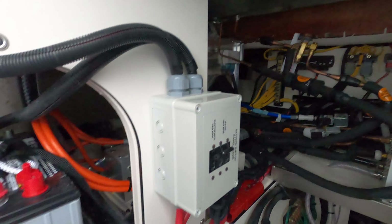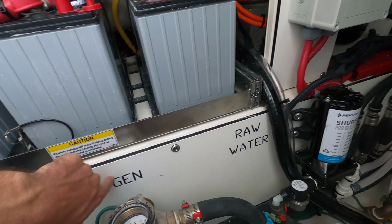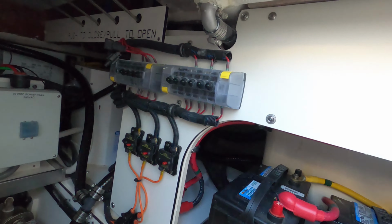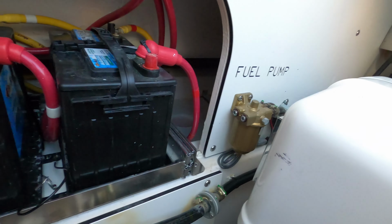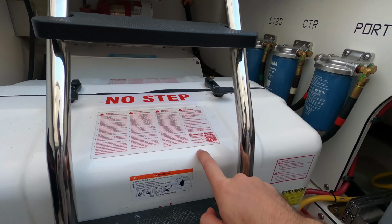It is just insane. We got the batteries over here. Everything's labeled really well. Gen, Raw Water, Y9S. I'm not sure what that means, but it is labeled. Everything very clearly. Everything is very neat, very well done. So you can see right here, this big white box is actually the generator. So it has a generator in this boat because it has AC, because it has hot water, all that kind of stuff. So you need a generator in this boat, not something we're familiar with from our other boat reviews.